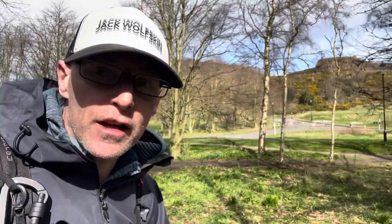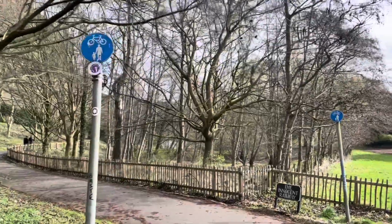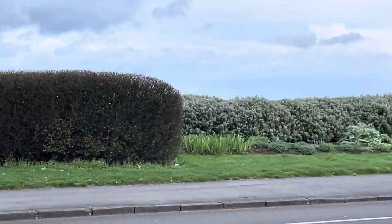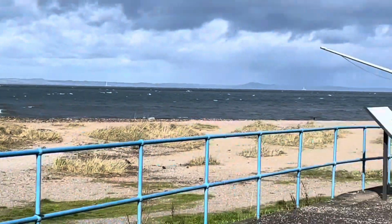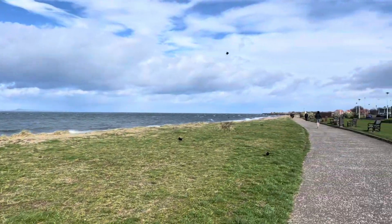Okay, just leaving Edinburgh now, and we've come into this park, and immediately it's a lot quieter than it was down there on the outskirts of the city. Look at this as soon as you get out of Edinburgh. Okay, just arrived in Musselburgh. So you can see we're going to be in for a blustery night. Musselburgh.